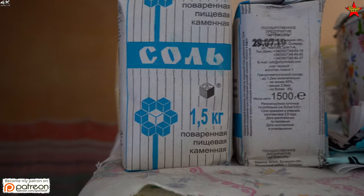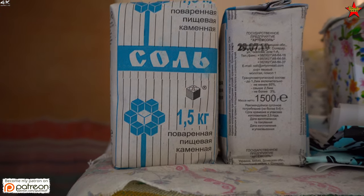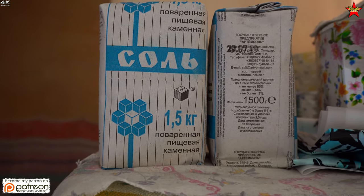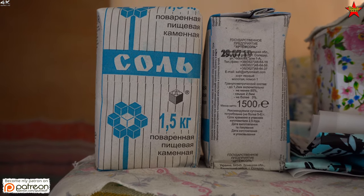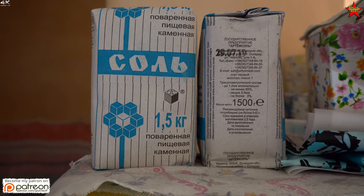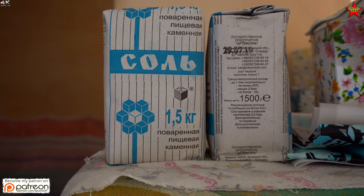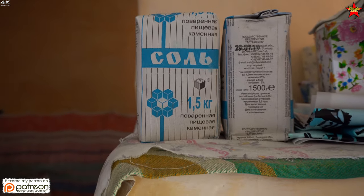It's actually interesting. This is designed from way back, Soviet Union. I remember the same package during the USSR. Rock salt, 1.5 kilos. Now the price is around 7 hryvnias. During Soviet Union, I believe it was 7 kopecks.